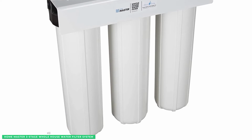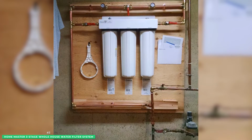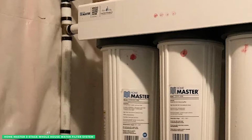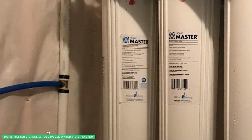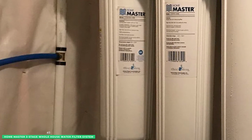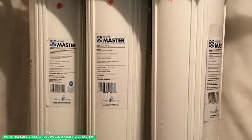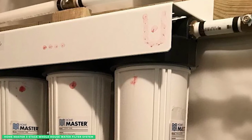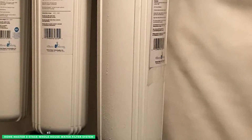The Home Master is capable of removing up to 95% of iron, manganese, sediment, chemicals, and other contaminants with this 3-stage system. Stage 1 is a multi-gradient sediment filter with 4 separate layers to create triple the dirt holding capacity of similar-sized cartridges. Stage 2 is a unique radial flow filter designed to target high levels of iron, manganese, and copper, while Stage 3 is a coconut shell carbon filter to rid the water of any remaining impurities.